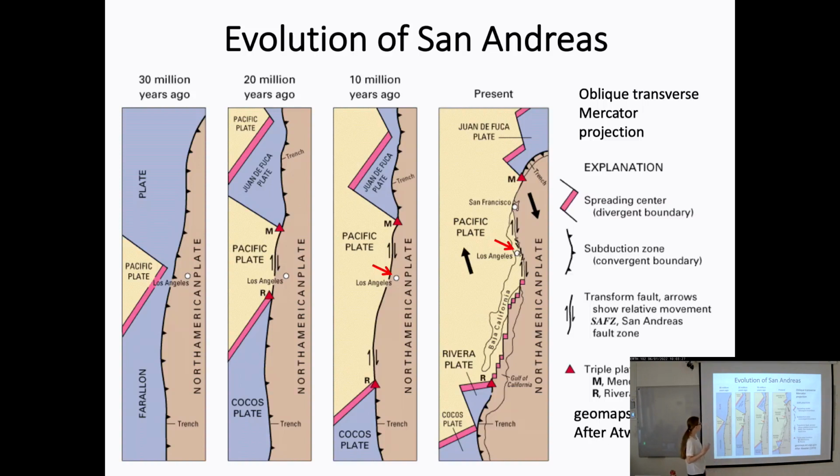Tanya Atwater suggested that as this ridge crest reached North America, the San Andreas transform started. They envisioned the subduction stopped immediately as the transform propagated between two triple junction migrations, the Mendocino Triple Junction and the Rivera Triple Junction. They both migrated north and south. The San Andreas transform plate boundary opened up, and this plate boundary shifted pretty abruptly from subduction to transform.